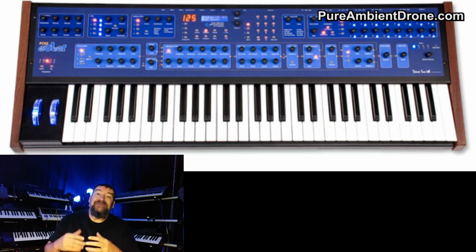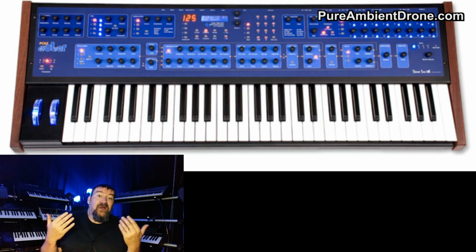Okay, it's not as intuitive as a Minilog XD. There is going to be some learning curve to the programming, and you're going to have to deal with an older synthesizer. I use the word vintage very lightly, but it's out of production, okay? So it's going to be harder to find, it's going to be more expensive, and you are going to get 4 voices for a lot of money. It's going to cost you some cash to do that.